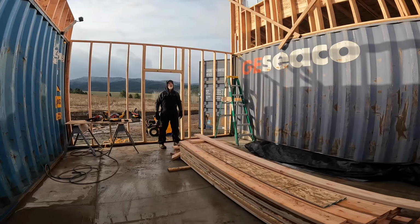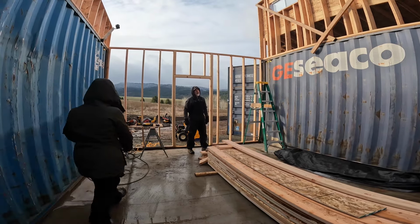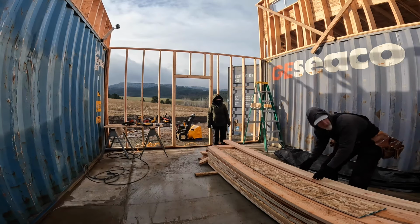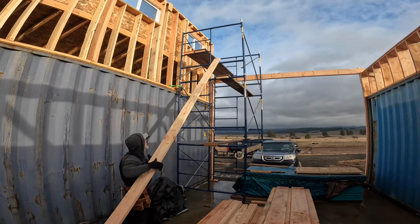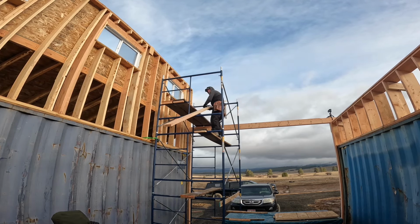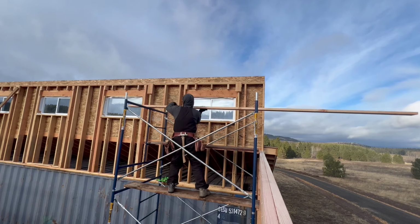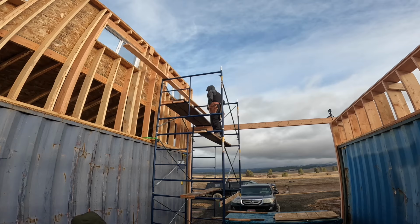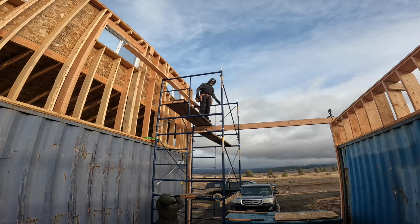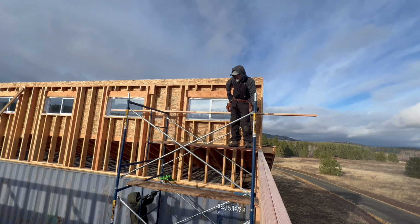So we can get up there, do our layout there, get our second top plate on. We gotta get our layout there. And then, just like a ladder stand, right? Yep. Just have to tell myself that.